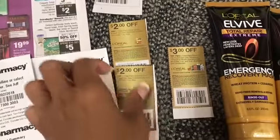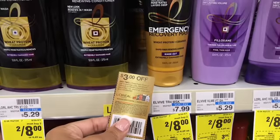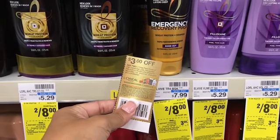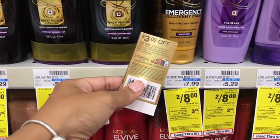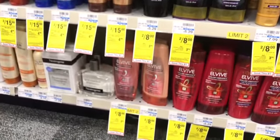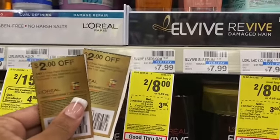Now, what am I gonna be doing? I'm going to be using the $3 off 2 from last week on these right here. That is going to be 2 for $8. I'm getting my total to about $23 so that I can use the 4 off of 18 shampoo or styling CRT. Then I'm going to be using these two CRTs right here to get the serum.